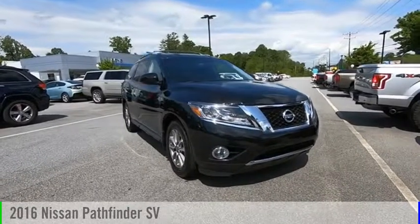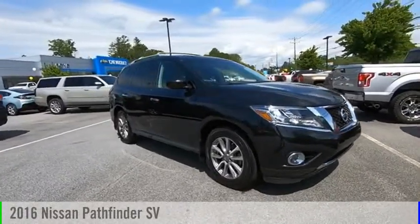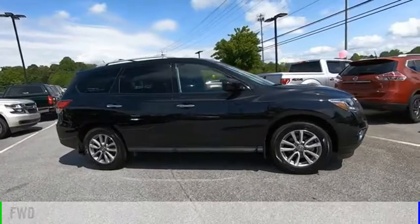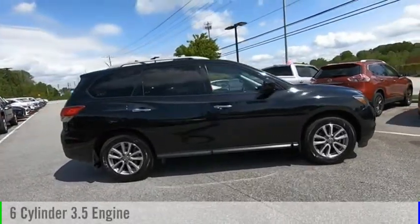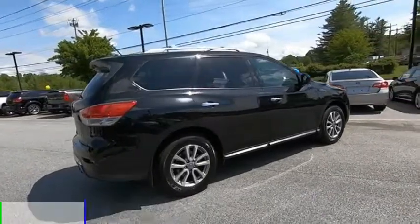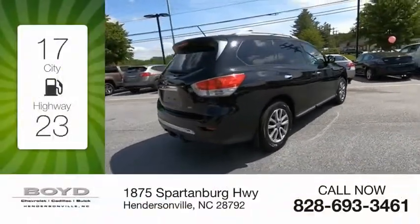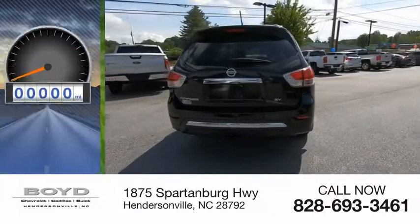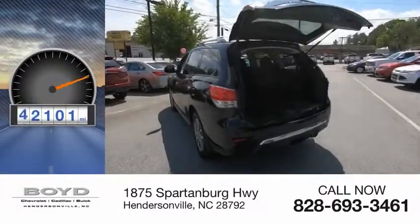Make a great choice today with the 2016 Pathfinder. This vehicle is powered by a front-wheel drive, 6-cylinder, 3.5-liter engine, and comes with a continuously variable transmission. Great fuel efficiency saves you money by requiring fewer trips to the gas station. This vehicle has less than 45,000 miles.